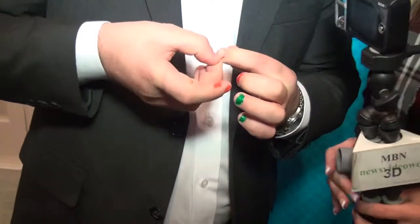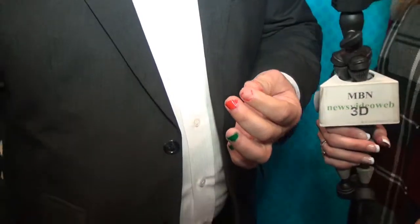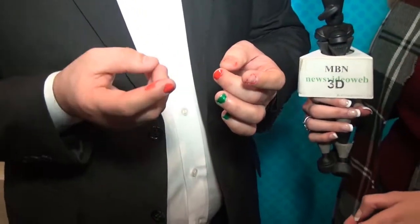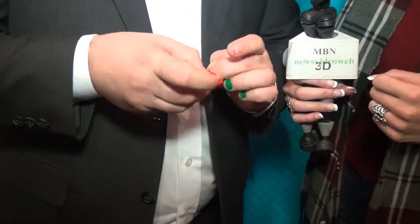So you never need toxic nail polish remover. I know. You know that that's not good for you. You smell that a mile away. And the stuff hurts your nails. You know, it makes them chip. This stuff's good for you. Makes them kind of dry. So it's really, really neat stuff.